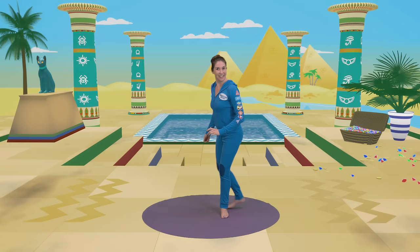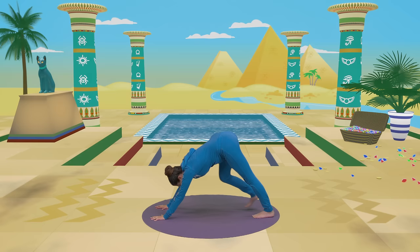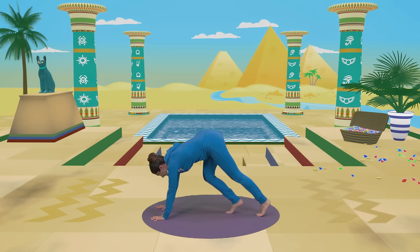But who's this coming towards us? It's a little donkey. He's very excited to see us. He does a little donkey kick. Coming down to your knees, take your hands down and lift your bottom to the sky. Step one leg in, look between your hands and do a little hoppity hoppity hop. And again, hoppity hoppity hop. Yes, a little donkey kick.